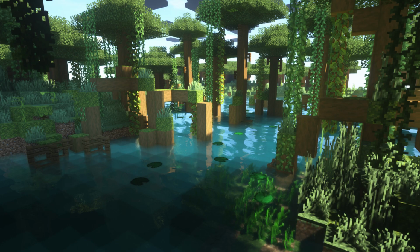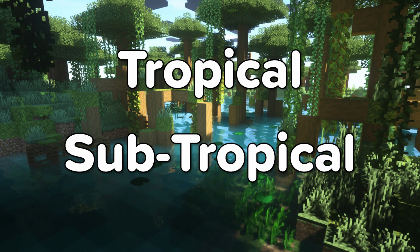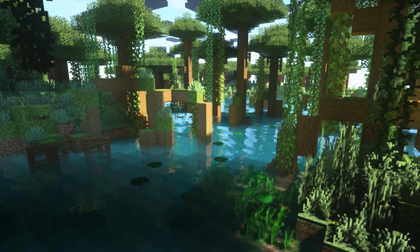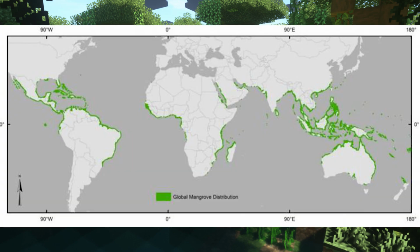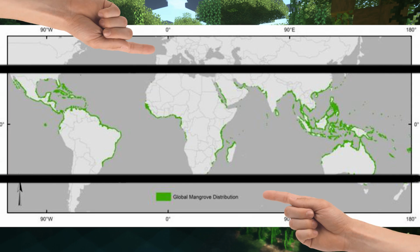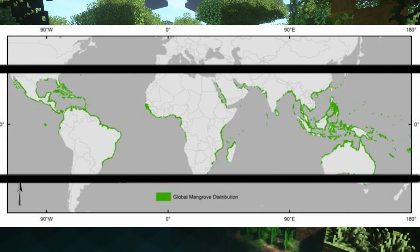Mangroves are located only in tropical or subtropical latitudes near the equator due to not withstanding cold temperatures. They are coastal wetlands. That's also why, as you can see with this map, the locations of the swamps are only in between these two lines. They don't go above, they don't go below. They stay in tropical and subtropical latitudes.